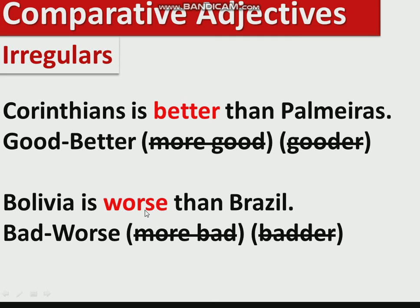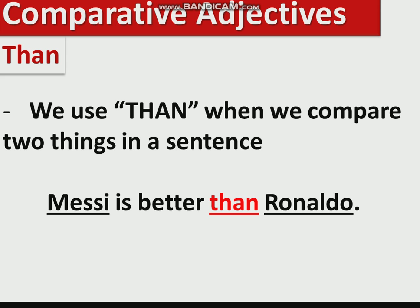Now here, Bolivia is worse than Brazil. Worse is pior. Bad is irregular. Bad goes to worse, not more bad. In Portuguese, mau or ruim is irregular too. In Portuguese, mau or ruim goes to pior. In English, bad goes to worse. Bad, worse. Mau, pior.